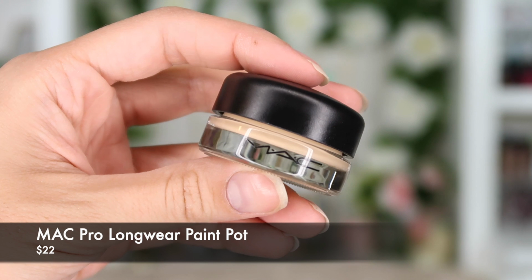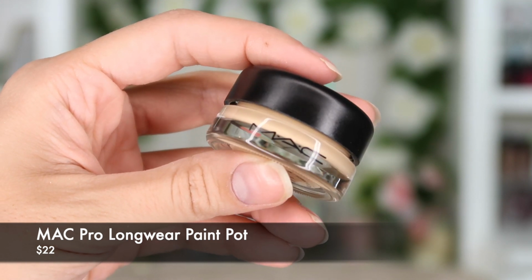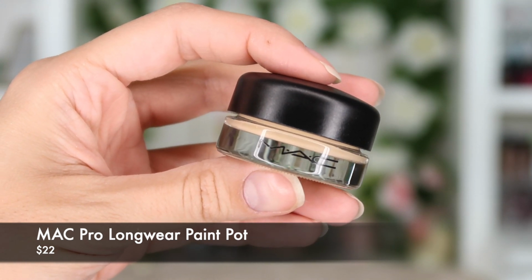All right, so while we're still on the topic of eyes, let's move on to the primers that I used in the Makeup Playtime video. So first we have the MAC Paint Pot. I know I am seriously late to the party in picking this up. I mean, this product is an OG beauty blogger, makeup artist favorite. It's been around for years and years and years. I just didn't get around to trying it until a month ago.